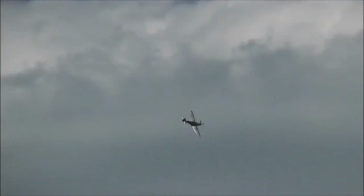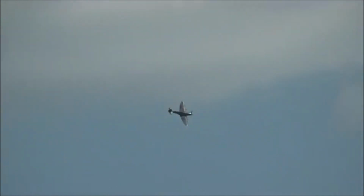This particular aircraft continued to be involved in fighter sweeps in and around northern France, attacking ground targets by dive bombing and strafing in the lead up to the D-Day invasion, softening up the enemy defences.